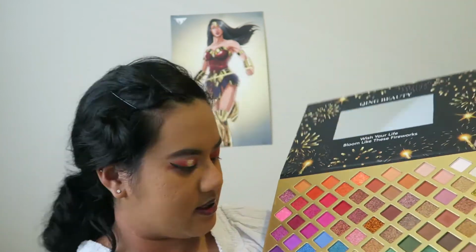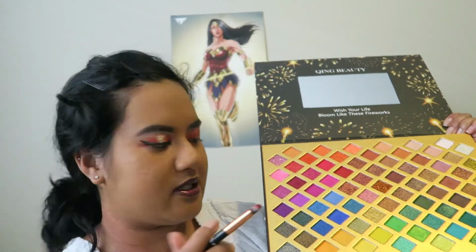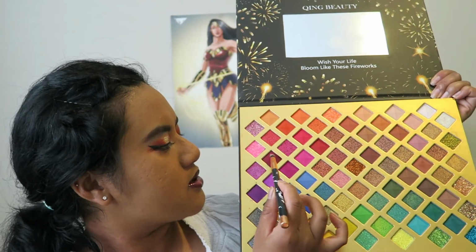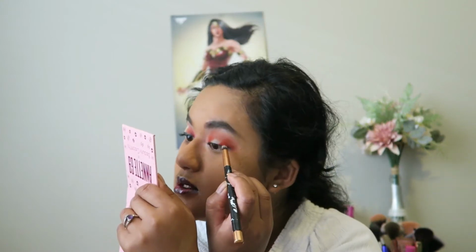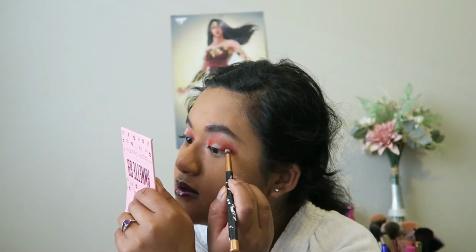I also want to use another shade darker than the first one, let's say one, two, three shades darker, depending on how dramatic you want this halo to look. I love dramatic, as you know, so I'm just using this tiny pencil brush and tapping on what I consider a burgundy shade, but you can correct me on that, because when it comes to colors, my names still need improvement.